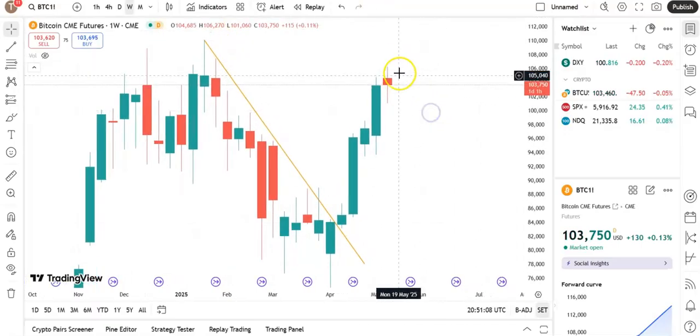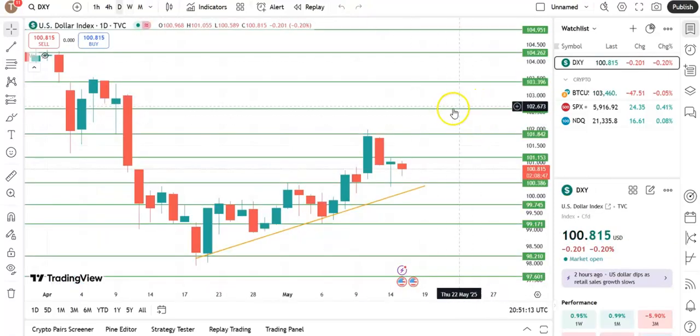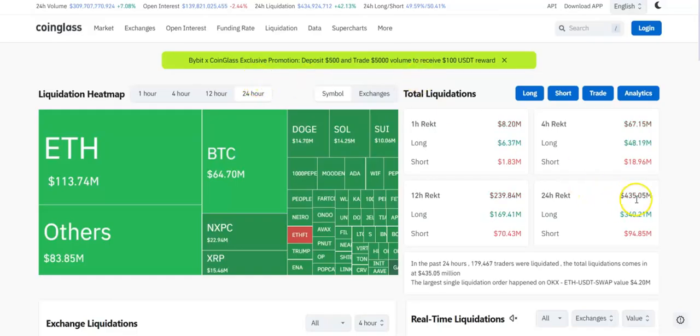Now, here's the CME futures. We are getting a little bit of a red candle this week, but it's at 103,750 right now. Dollar getting a little bit of a red candle here on the daily time frame. And if we look at the liquidation heat map, 435 million have been wrecked in the last 24 hours. Now, mostly longs. And yeah, people are getting greedy, guys. Be careful. If you're using leverage, I don't recommend it. I think it's kind of stupid. It's kind of irresponsible. I have done it, of course, though. It's just better to hold the physical coin.